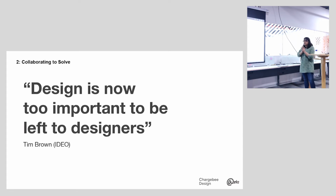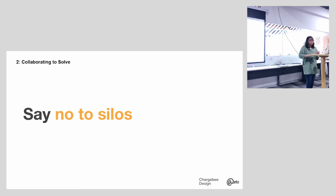So let's move on to solutioning together. So design is too important to be left just to designers. This is famously stated by Tim Brown of IDEO. But speaking realistically, collaboration can be very difficult. You're trying to bring together people with different perspectives and different priorities, and this is a huge challenge. But also the alternative of working in silos is also impossible.